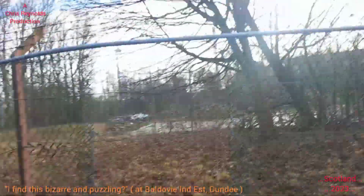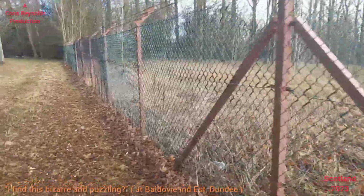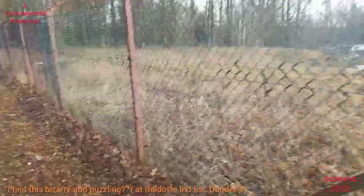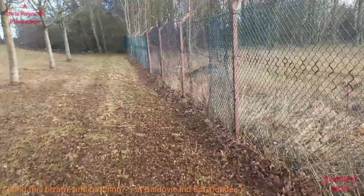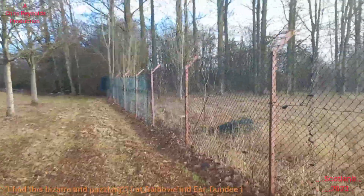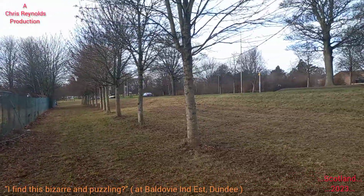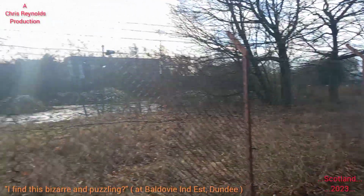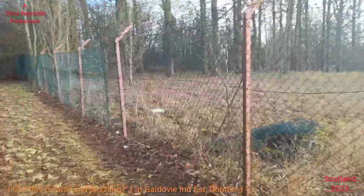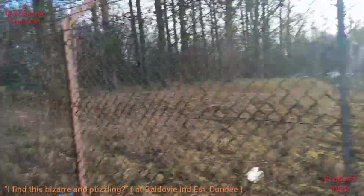So this is quite new as well. It looks like somebody's opened up the fence, cut the fence. As I say, this Baldovie, just logging it in, just in case I do put this online. If I decide to put this online, then it's at Baldovie Industrial Estate, just off of Drumgeith Road, northeast corner of Dundee, City of Dundee. I've done this area before regarding strange trees, how they're merged into the fence and that.